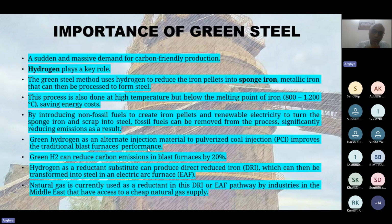So that is why you can replace PCI, which is pulverized coal injection, by replacing it with hydrogen. You can put hydrogen into it. As pulverized coal injection, coal goes as carbon inside the furnace and it reacts as a reductant. Similarly, green hydrogen can be an alternative injection material for PCI, which you may think of.